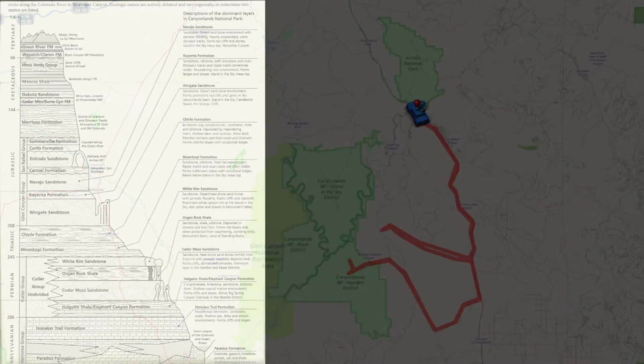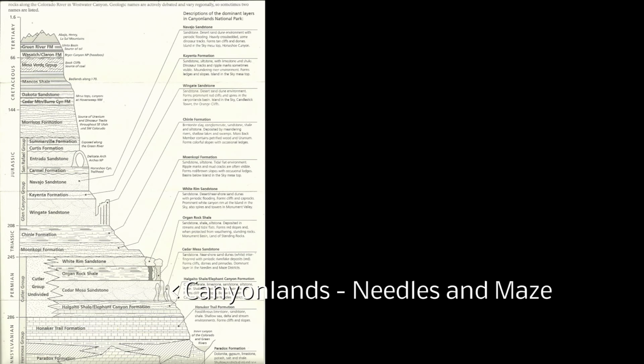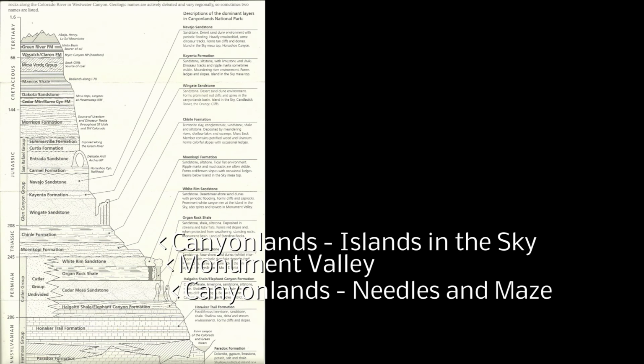Canyonlands National Park is the greatest display on earth of sedimentary rock, mainly sandstone. As you can see, it covers millions of years. Canyonlands Needles area and Maze is here. Monument Valley is at this level. Canyonlands Island in the Sky, which we'll see tomorrow, is at this level. And then we move up to the arches that we'll see the next day.